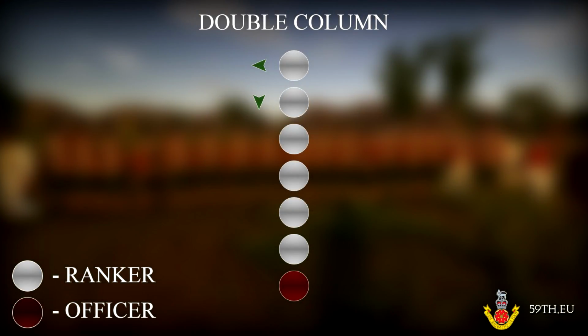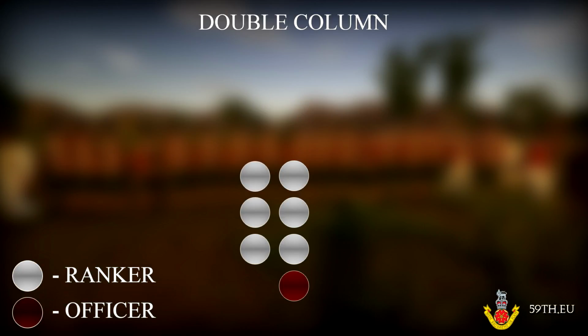The double column. The double column is a formation that allows for more mobility for larger lines. When the formation is called, a rank from the back of the line runs down the right of the line to form another column. This continues until both lines are even of rankers. The double column can also be used as a firing formation.